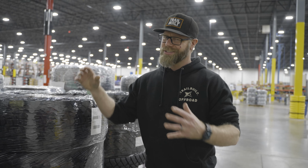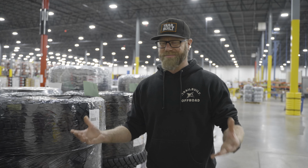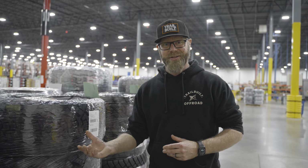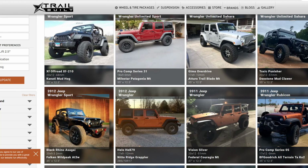Now, speaking of pictures, guys, once you have your wheel and tire package mounted up on your vehicle, the next best thing is to take some awesome walk around pictures of your vehicle, hop on TrailBuilt Off-Road, go to the gallery and upload those pictures right onto our gallery. Let us know how everything fit. Let us know what you did to make them fit, if anything, suspension lift or cutting and trimming. All of that would be greatly appreciated.